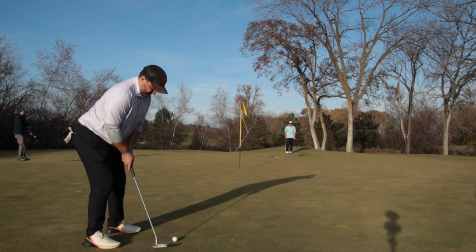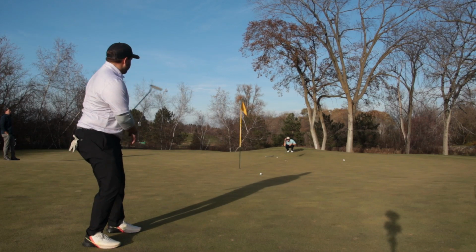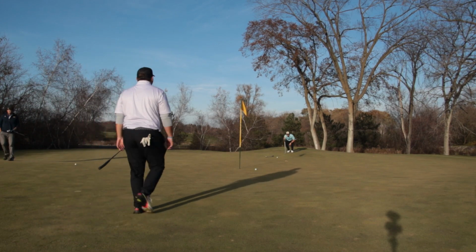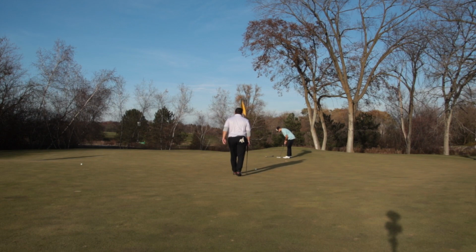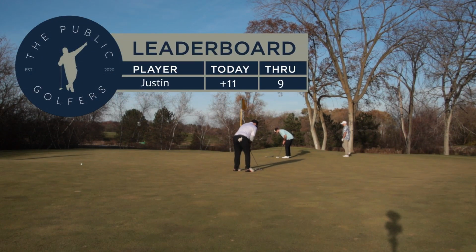We got a putt here for, I believe, birdie, by the way. And the putt was pretty slick. But we tap in here for birdie. I believe that puts us at plus 11, one of our worst attempts to break par, of course, at the end of the year. But appreciate the support.